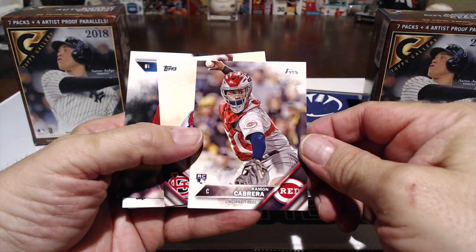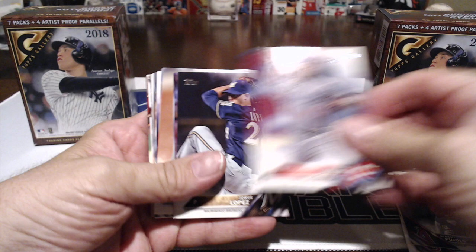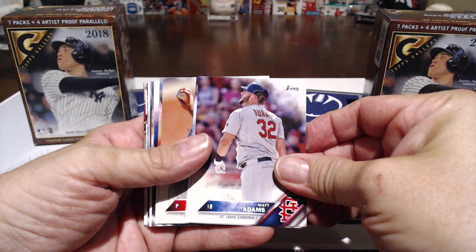Ramon Cabrera, rookie card, catcher, Reds. I'll shop it in. Carlos Martinez, Albert Pujols. We've seen a lot of Albert Pujols cards the last couple years. Pujols is good. Yeah, he is. John Lackey, Cubbies. Jorge Lopez, rookie card, Brewers. Matt Adams, Cardinals.